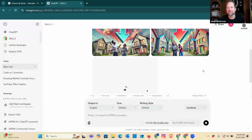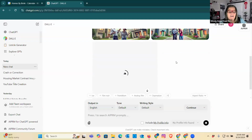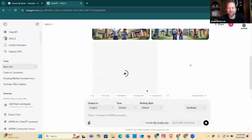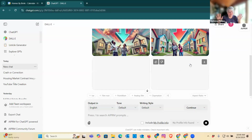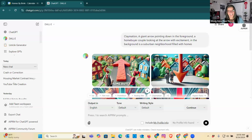See, and it kind of lost the point already. Right? Now they're not excited, now they're scared. And it's not even claymation, right? You could actually spin off of that scare though and say it's going to become a bidding war again, because rates are dropping, people are scared about multiple offers.